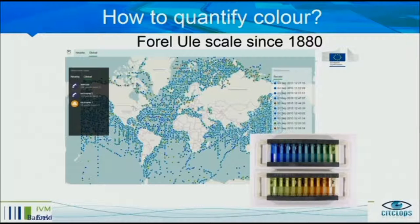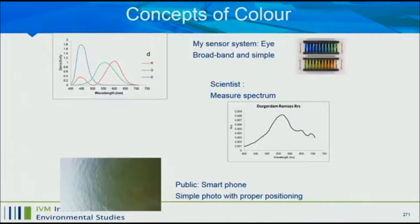So what happens is you use your eye as the sensor, and you compare with the protocol. Below there on the right side you see 21 predefined colors, and you try to match the color of the water with the 21 predefined colors, and you report it back. So quite a simple way to detect color. And you can quantify it, right? It's one out of 21. Now today we have more sophisticated tools.